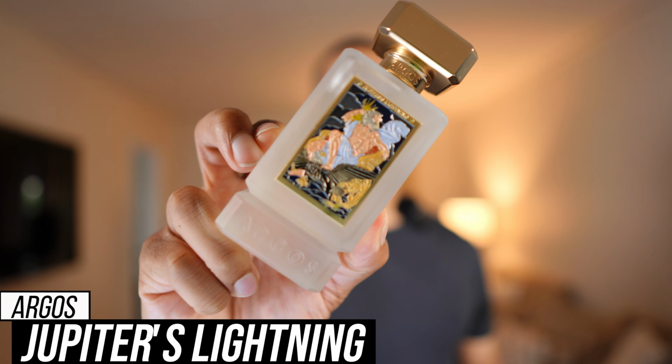Moving over to the next fragrance here, we're going to go with Jupiter Lightning. This right here is a brand new fragrance that came out this year, 2026, and it's a smooth fragrance. If you guys are ready for the summertime, which is pretty much around the corner, this fragrance is going to be perfect for that type of environment.